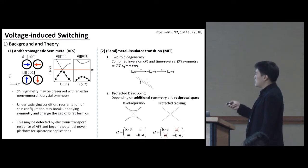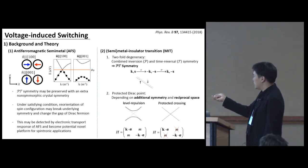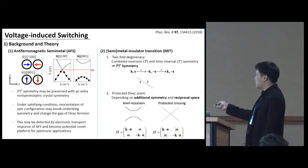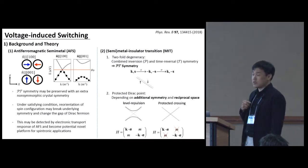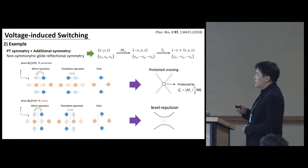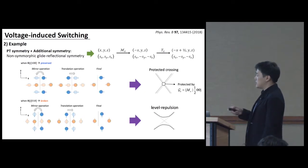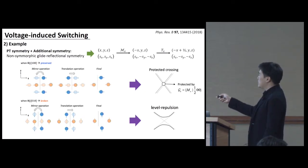This has two conditions. The first is that you should have PT symmetry, which is the inversion and time reversal. The other condition is an additional symmetry, which can protect the crossing of the band structure. When we switch the spin, this symmetry is broken, and we can cause the band gap opening in the electronic band structure. For example, if we have a non-symmorphic glide reflection symmetry as this additional symmetry, then we have two operations, the mirror operation and the translation operation.